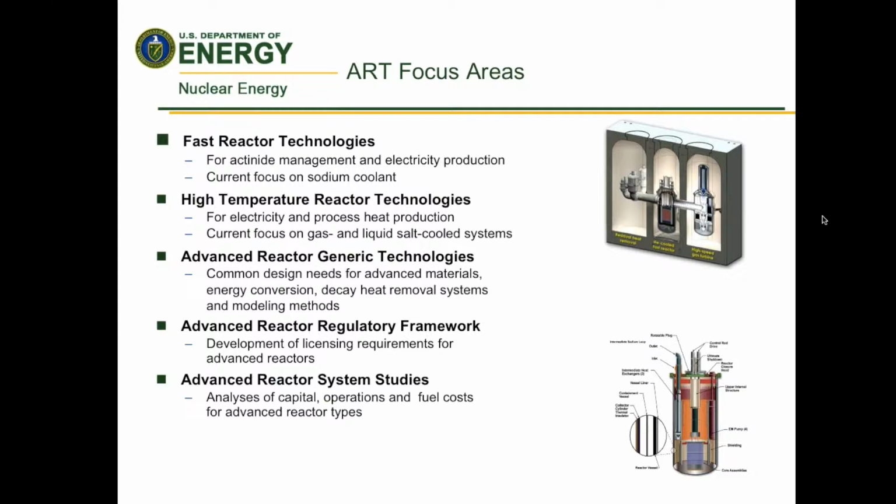In terms of advanced reactor generic technologies, we look at areas that will support all types of advanced reactor types. So this includes advanced materials, energy conversion, decay heat removal systems, and modeling methods. In terms of advanced reactor regulatory framework, we are continuing to develop licensing requirements to promote the development of advanced reactors. In terms of system studies, we are currently performing analyses of capital, operations, and fuel costs for advanced reactor types.